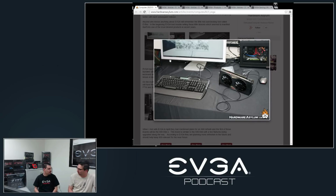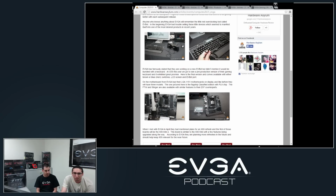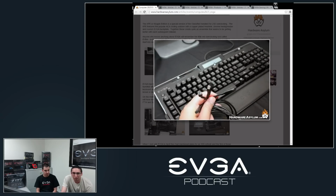We've made a lot of refinements and improvements to it along the way. Of course, it's a fully mechanical keyboard. It has a display on the top here. Let's see if we have another picture we can show. So here's another picture. We have a display up here. It connects through EVGA Precision and shows you a lot of your GPU vitals and frame rate, things like that. There you go. That's good.